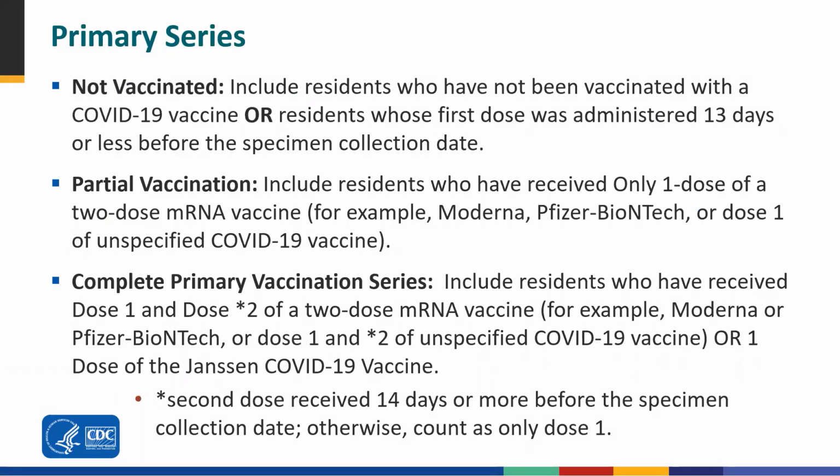So the vaccine options for the primary series will be updated as discussed on a previous slide, and we will have 3 options for primary series. Not vaccinated includes residents who have not been vaccinated with COVID-19 vaccine or residents whose first dose was administered 13 days or less before the specimen collection date. Partial vaccination includes residents who have received only 1 dose of a 2-dose mRNA vaccine, for example, Moderna, Pfizer, or 1 dose of an unspecified COVID-19 vaccine.